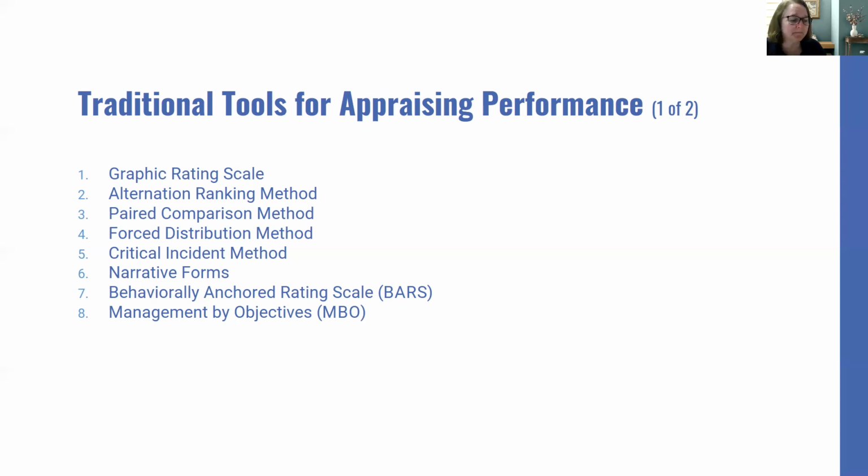You have narrative forms. So all or part of a written appraisal could be a narrative form. So you're describing situations. There's behaviorally anchored rating scale, so BARS. And this is an appraisal method that aims at combining the benefits of narrative critical incidents with a quantified rating. And then there's management by objectives, where you set objectives and then measure based on those objectives. And this is used quite a bit, by the way, in like academia and stuff. So we set our goals, and those goals then are reviewed at the end of the year, and we give evidence of how we reached those goals, and then we set new goals for the coming year.